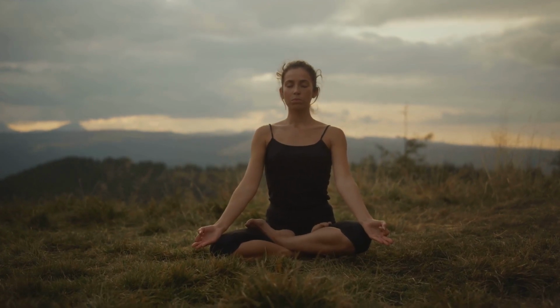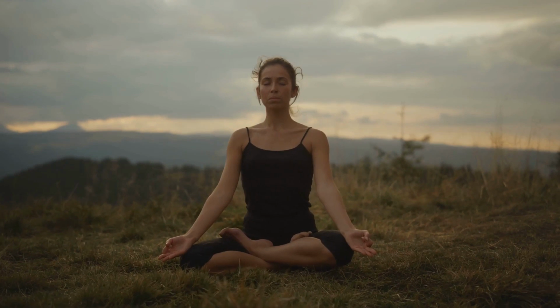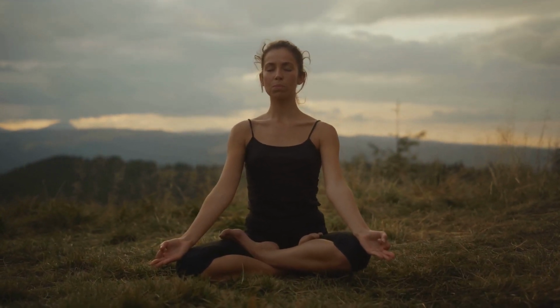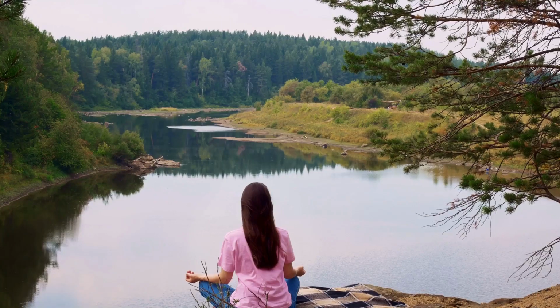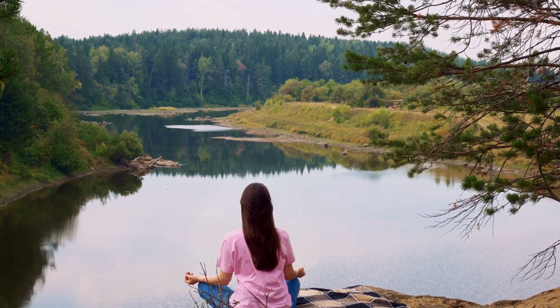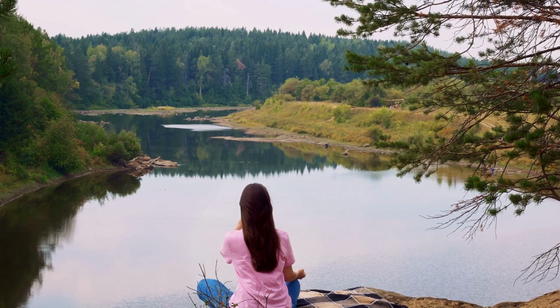By incorporating mindfulness into your sanctuary, you're not only creating a space for physical relaxation but also for mental and emotional rejuvenation. You're creating a safe haven where you can disconnect from the external chaos and reconnect with your inner self. So how can you practice mindfulness in your sanctuary? Well, there are several ways. Meditation is one of the most effective methods.